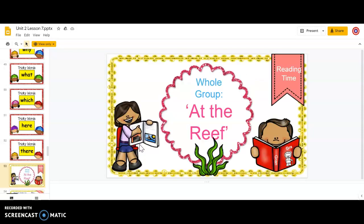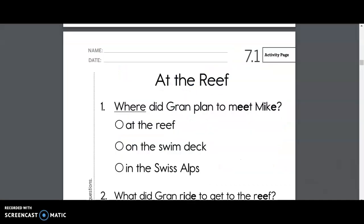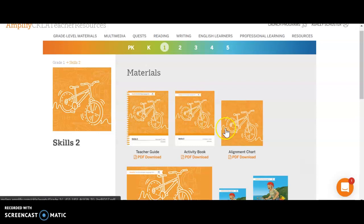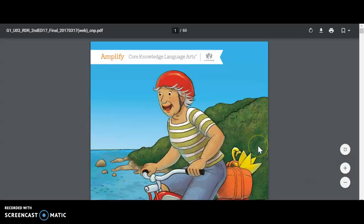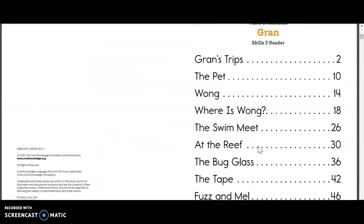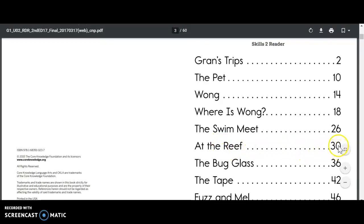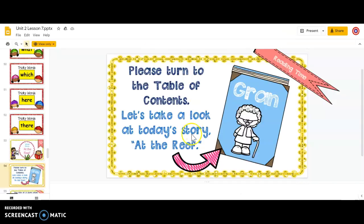Excellent. Now we're going to do a whole group reading At the Reef. So we're going to turn to the table of contents and find the story At the Reef. Let's pull up the book. The table of contents is where we find the title and the page number. So At the Reef is on page what? Yep, page 30. Let's go back to our slides.